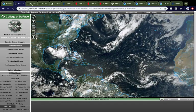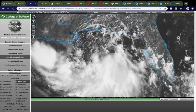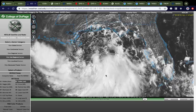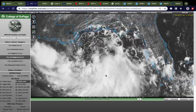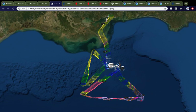That's going to be Barry, as it has been for quite a while, or at least the formative stages of such. You see here it is closer up. It's still pretty broad, still pretty loose. It's not very well defined. However, recon did go in, and they were able to close off a center circulation. You can see here they got a center fix of about 1,006 millibars, and it has since been deepening a little bit, so it's now closer to 1,005 as well.